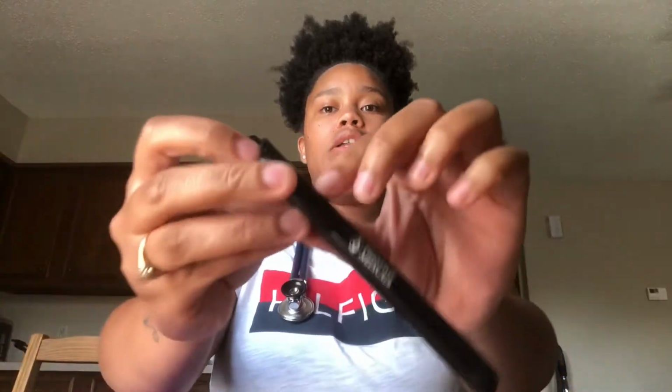Also, this is an extra thing. Well, not necessarily extra, because they told us we need it for physical assessments. It's just a pen light. This is also by Prestige Medical. I got this the other day because they said we're going to need it for clinicals, which we start in 2 weeks. So this is what it looks like.